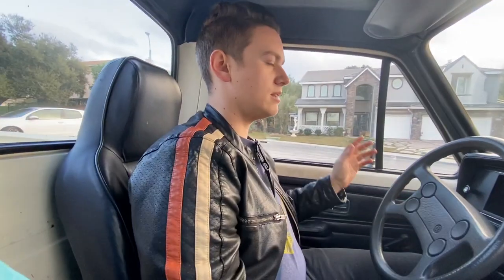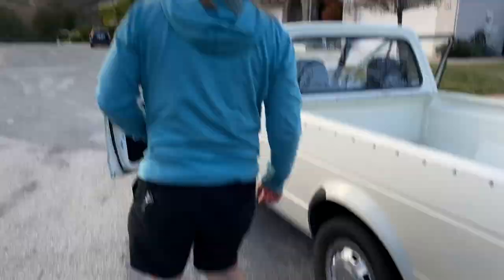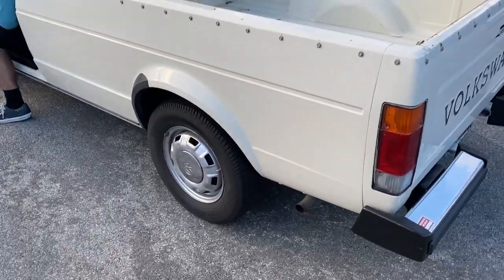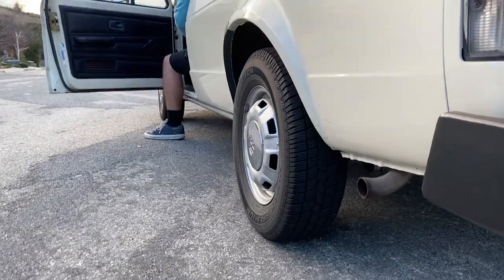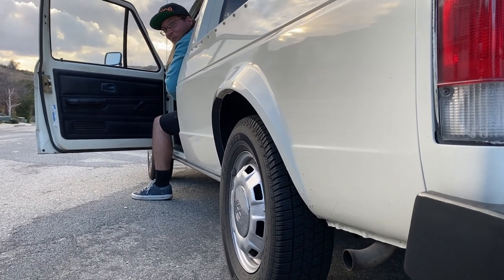All right, now we're doing the driver swap. Wyatt's going to drive now. It's got a good sound. Look at that little exhaust. Good idle. This thing's so fun. Oh my God! It popped. Oh my God!